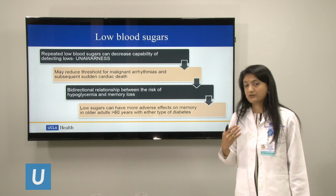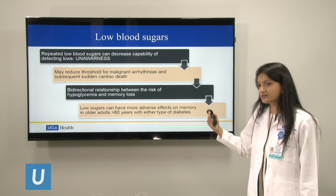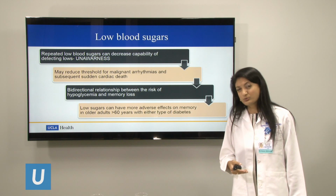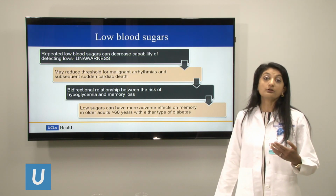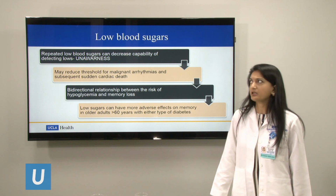The third major challenge, and this is something we see in our younger patients as well, but becomes really concerning in our diabetics above age 65, is the low blood sugars. And low blood sugars are technically defined as anything less than 70 milligrams per deciliter. But usually in our practice, if we see consistent blood sugars less than 100 on medications which can further lower them, we start getting worried and probably start backing off on those medications.